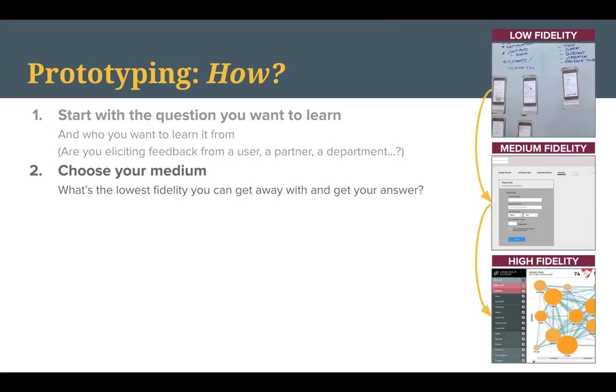And so once you have a good question and you're starting to think through what will be a valuable kind of answer or response to get, you're going to just go in with the lowest fidelity that you can probably get away with, without spending a lot of time, money, energy making it, and getting a response. And so on the right here, there's just an example of what a low fidelity can look like, a medium fidelity and a high fidelity.